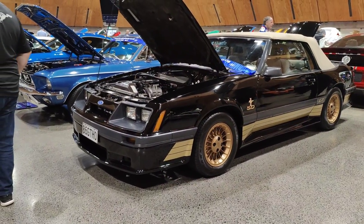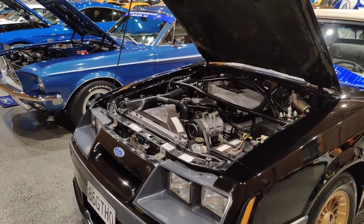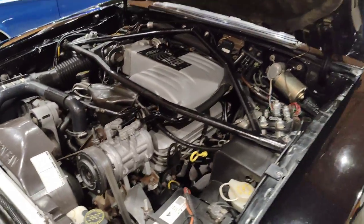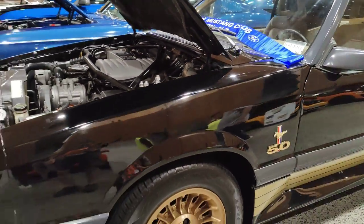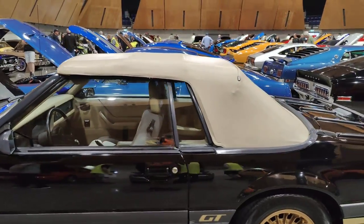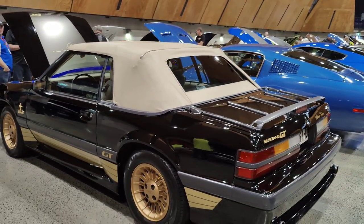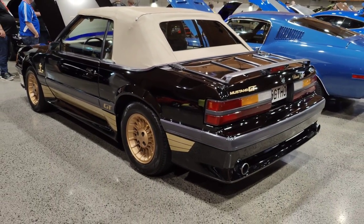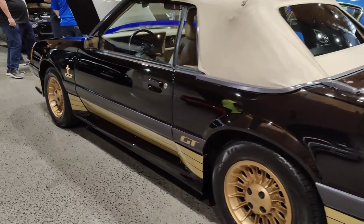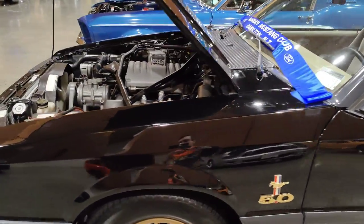And now for the last part, the last row here, we start with this 86 GT, the year I was born. Imagine that. Looking at the color scheme and the fact that it's a convertible with a cream top, you wouldn't really look misplaced in Miami driving this in the 80s. That's so cool. Wow, the proper 80s craze. That's amazing. It's a 5-speed manual as well, so that's quite interesting.